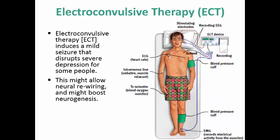We also put people under general anesthesia, and we give them a muscle relaxant so that you would actually see very little. There used to be a large degree of memory loss associated with ECT because it was done bilaterally. Now with the unilateral seizure, the memory loss is usually just relegated to the few moments before and after the ECT, and generally people seem to do very well. I've seen patients before and after ECT, and they're completely different people.